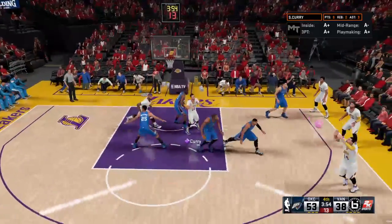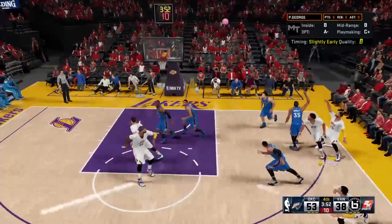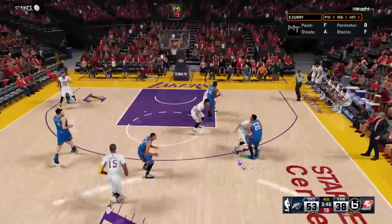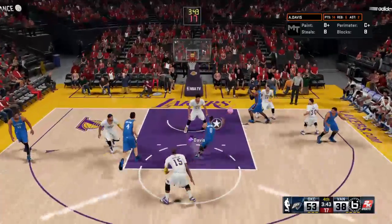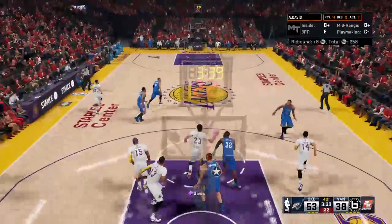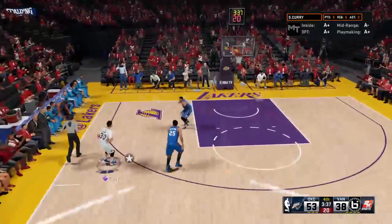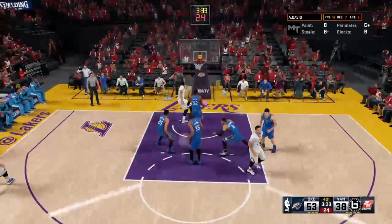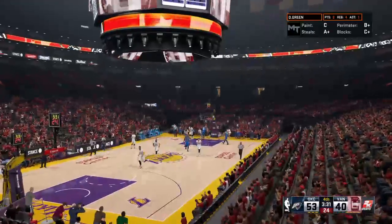It's Curry with the drive. Green dishes to George. No good with the triple. Well, that defense went from poor to no defense at all. And when he's open like that, you don't see him miss those looks very often. Green with the block. Curry outside. They get the rebound. Davis. And he goes strong with the one-handed jam.